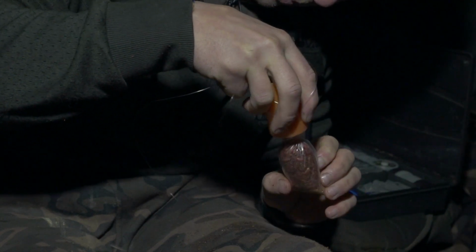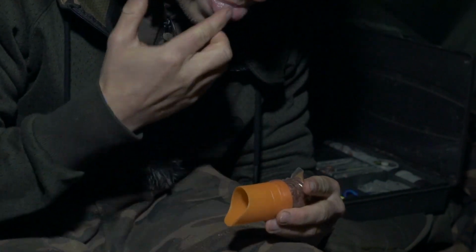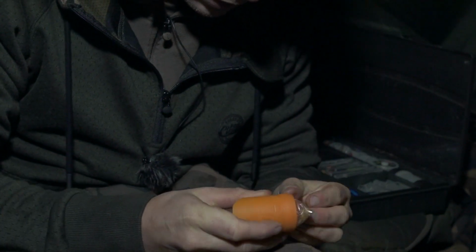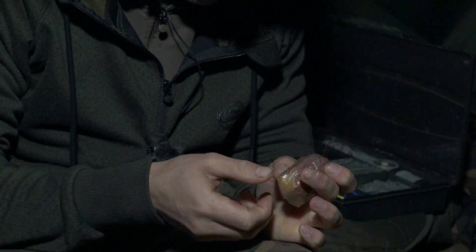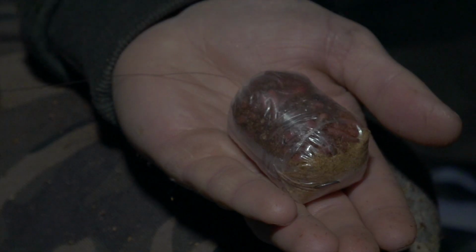Then it's a simple case of making sure it's nice and compact, twisting, wetting around the edge of the PVA that's left on the loading tool, pushing it back over the top, and then folding down the corners, licking them and sticking them back up the seam line of the PVA. And then it's ready to go.